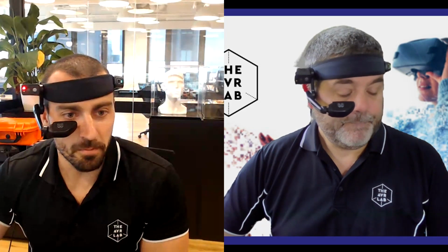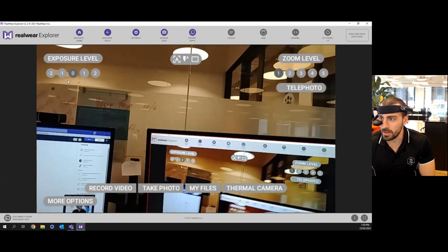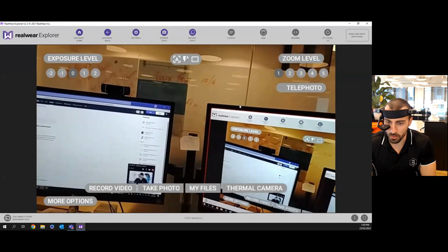So that's the basic components from a hardware and a software perspective, but I know the start of the show for a few of the people on here is the thermal camera, so don't worry, we haven't forgotten that. What I will do is share my screen with you. What you're looking at on your screen is just my RealWear Explorer, and that's what I'm looking at on my little occluded display.